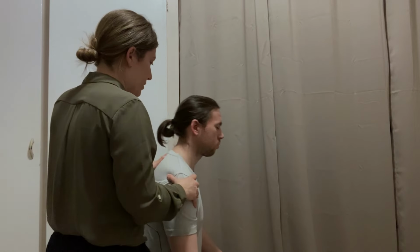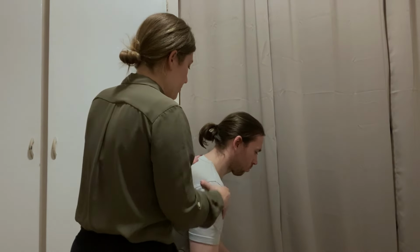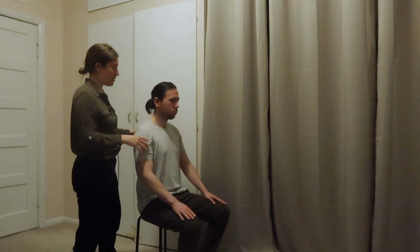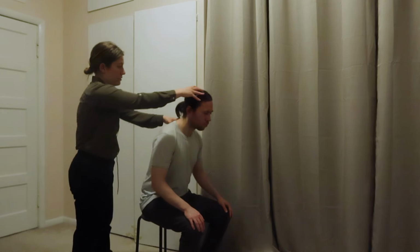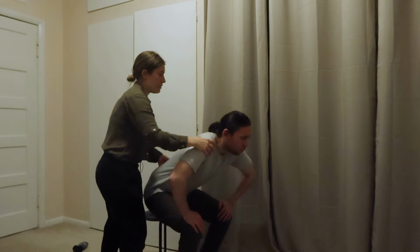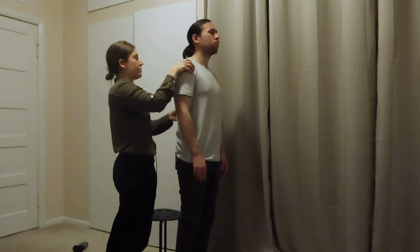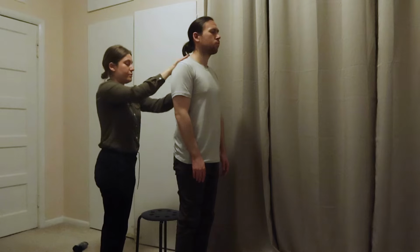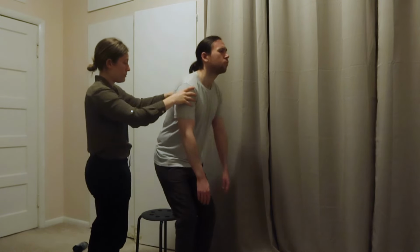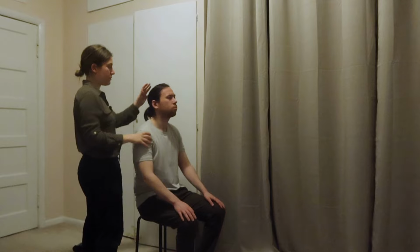Slightly bend forward as if you were to stand up, but don't stand up. You can do that on your own. Bend forward slightly. And now stand up. Good. You can go ahead and sit back down. Very good.